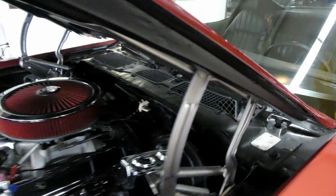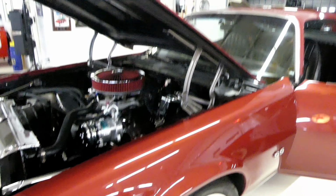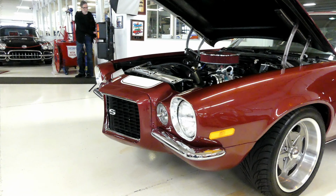Make sure you hang out to the end of the video. Check out the trunk pics and the undercarriage as well. Clean both places. Driver quality paint. Cool split bumper look.